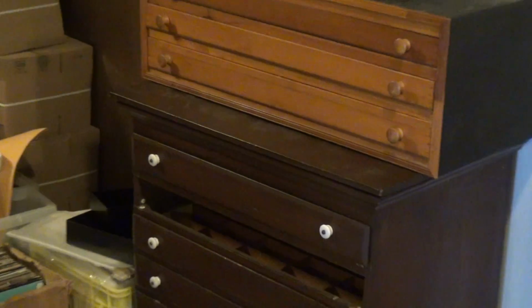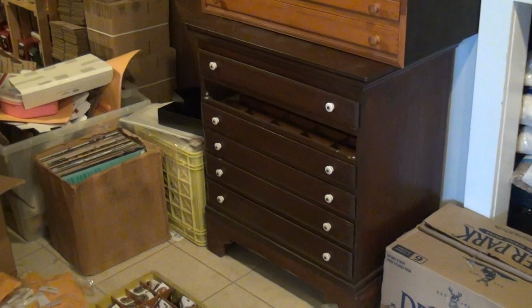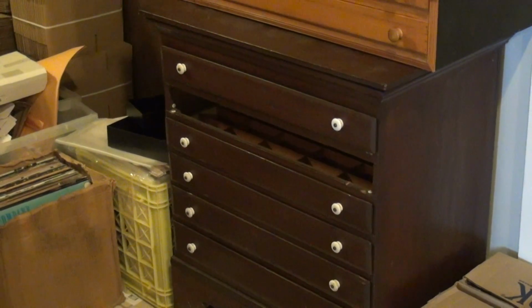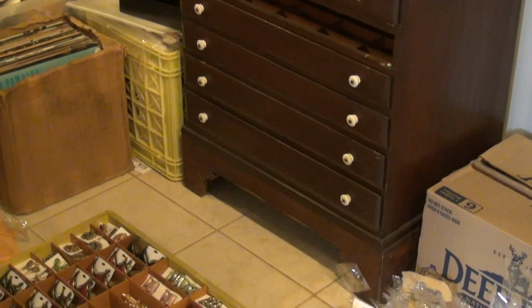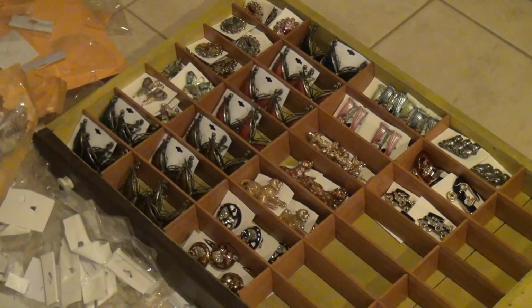I got it from my grandfather, who passed away a few years ago, but my mother brought it over, and he was a big collector of everything under the sun, but mainly toy soldiers and such. So I've got some of his cabinets here, which is pretty cool, the way he stored stuff, and we're pulling them out of those bags and organizing them in these trays so we can just pull them out and look in there.